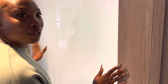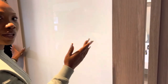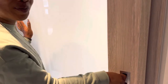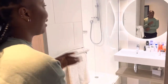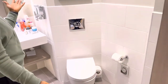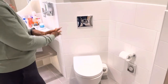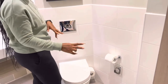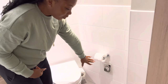We're about to get into the bathroom. The same sliding door that slides to the wardrobe and closes the wardrobe also closes the bathroom. So now let's go see what it looks like. Voila. When you come in, you can see this station here. There's an artwork here, and this is the loo. And I like the fact that they give you two tissues at once, so you don't need to call and ask for extra.